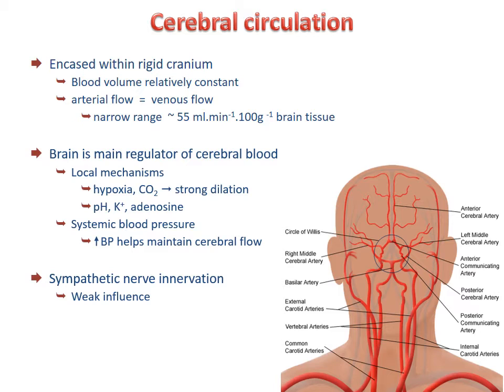Postural hypotension is common, however, when the baroreceptor sympathetic nervous system pathway is interrupted. For example, after taking an alpha-1 blocker to treat hypertension. As I mentioned before, like the coronary circulation, autoregulation is an important mechanism in the cerebral circulation, which maintains a constant blood flow over a wide range of systemic blood pressures, from around 60 to 160 millimeters of mercury. I will cover this in detail a bit later.